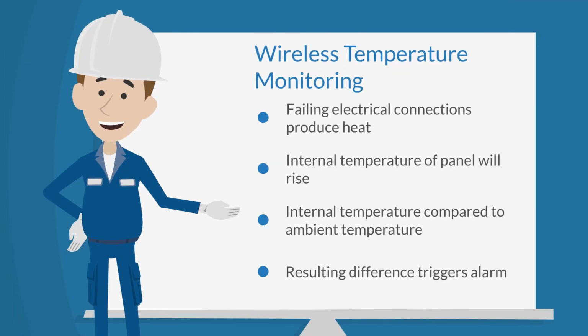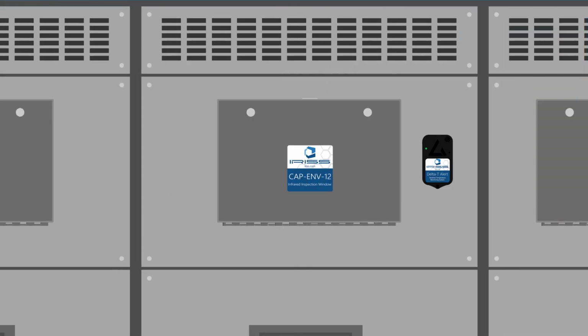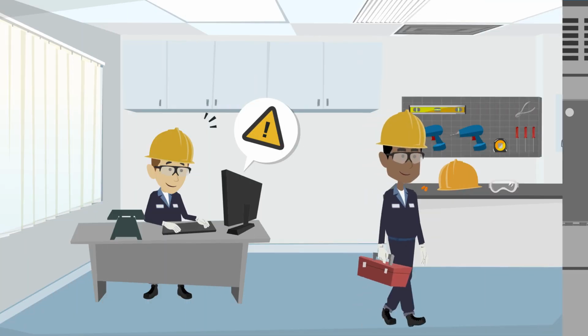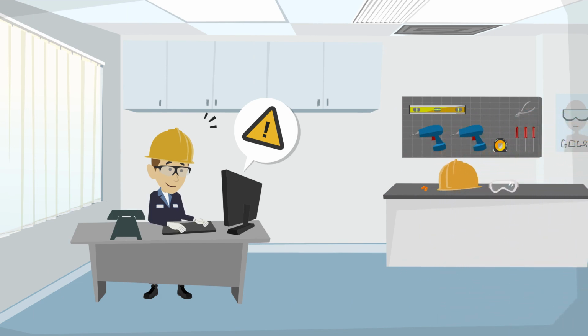The third option is a wireless temperature monitoring system. This system is based on the fact that failing electrical connections produce heat, and the internal temperature of the panel where this connection is located will rise. This rise in temperature inside the enclosure can be compared to the outside ambient temperature, and the resulting difference, or delta T, between the two temperatures can be used as settings for an alarm to notify the maintenance team.